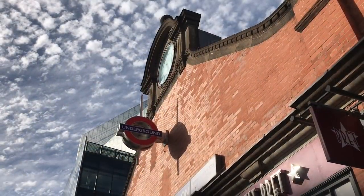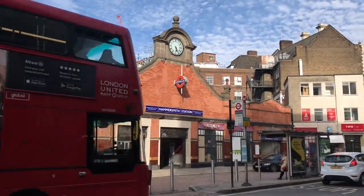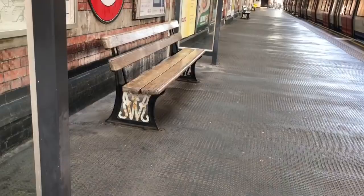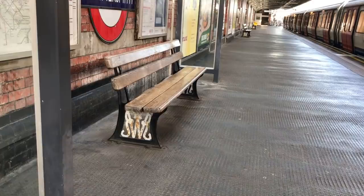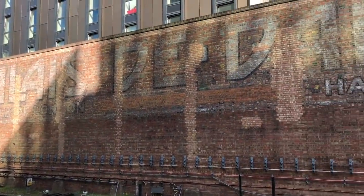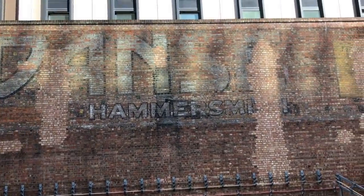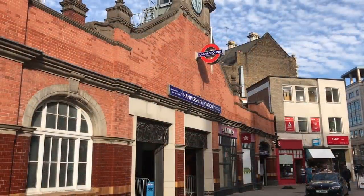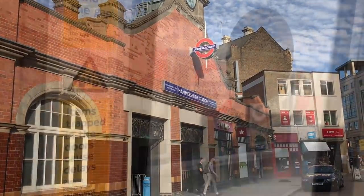The Hammersmith and City Line, originally the Hammersmith and City Railway, is the second oldest line on the Underground. It was built by the Great Western Railway, with the Metropolitan coming in on the action from 1867. Incidentally, the Great Western Railway's ownership is reflected in these benches. The Hammersmith and City Line became part of London Transport in 1933, and was part of the Metropolitan line until 1990.